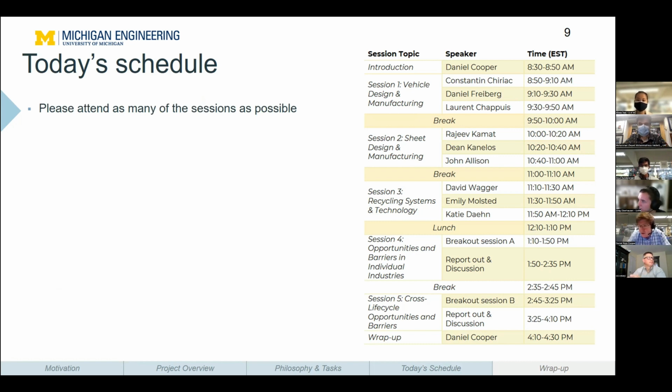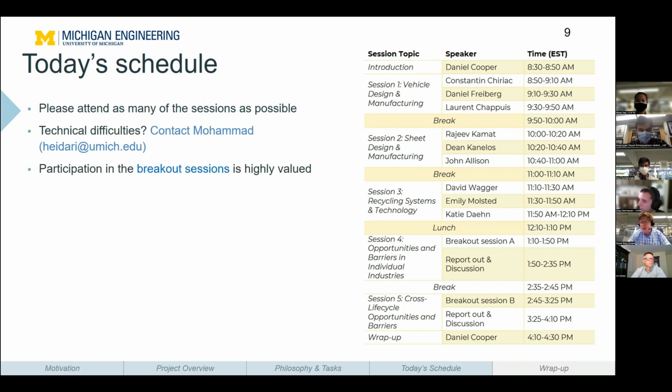So just a few suggestions for today. Please attend as many of the sessions as possible. You are all incredibly busy folk, and we understand that it might not be possible for you to be here all the time. But if you could attend as many as possible, I think that'll be great and be a more enriching experience for everyone. If you have any technical difficulties, we'll be using Zoom throughout, breakout rooms. Some of you might be more familiar with other types of platforms like Microsoft Teams. If you do have any issues, please contact Mohammed. I think Mohammed has been in touch with all of you in the lead up to today's session. And just emphasizing again, we really do very highly value the participation in the breakout sessions, and that's a real opportunity for us to hear more from you all in terms of your thoughts.